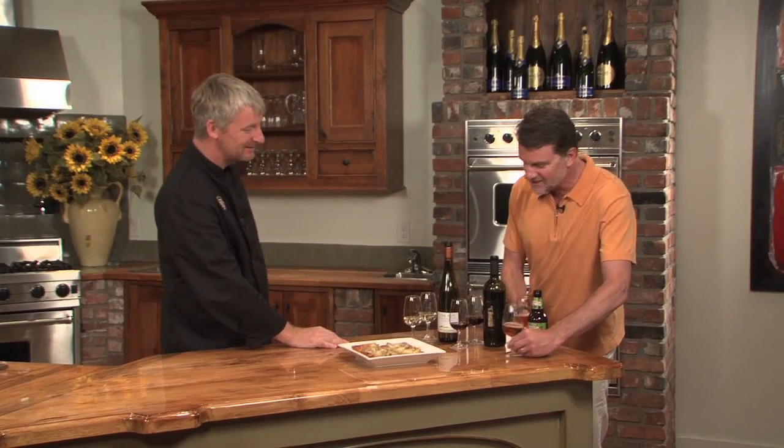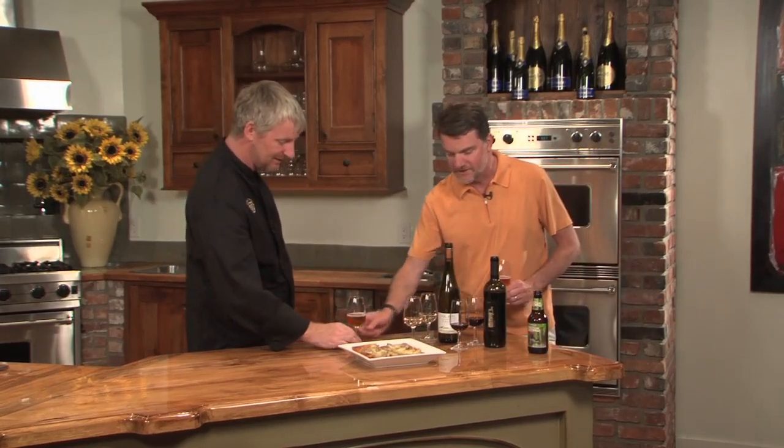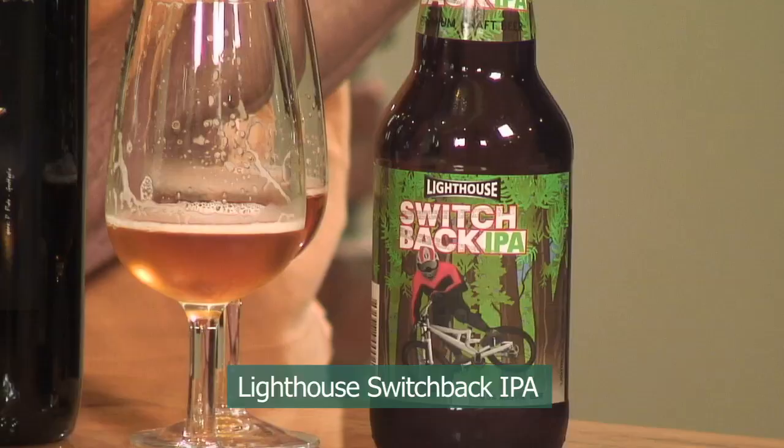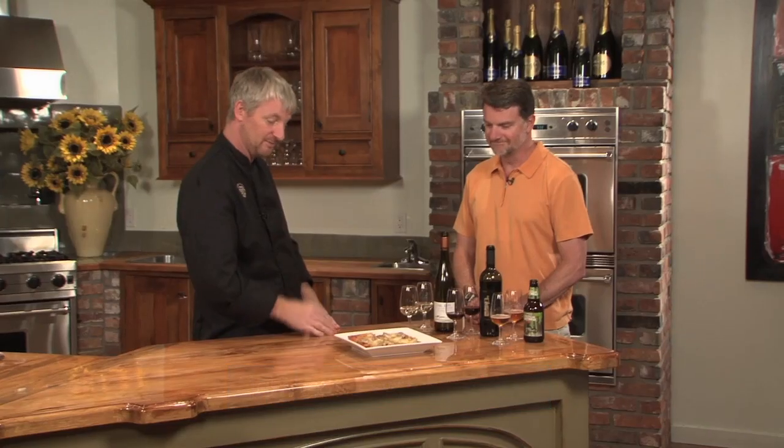Right. Now the last one is a very, very local one. This is done by Lighthouse Brewing, and this is their Switchback IPA. That's delightful. Isn't that great? That's really good. I mean, so well balanced. Rod, again, you've done an excellent job. Our pizza has been framed perfectly with our wines and our beer. Thank you very much.